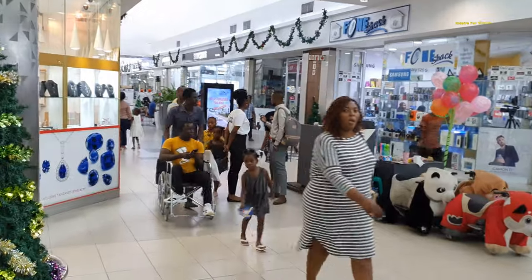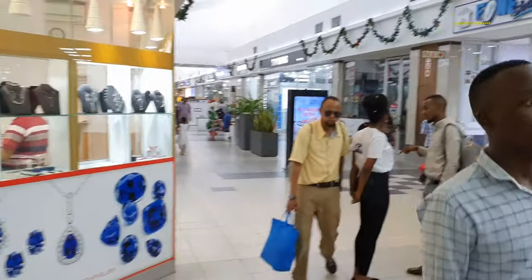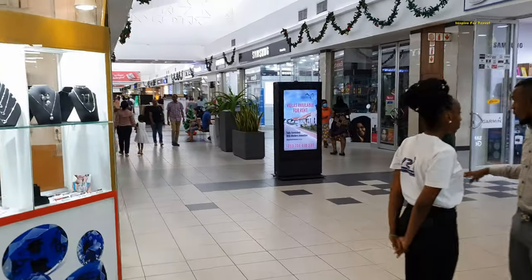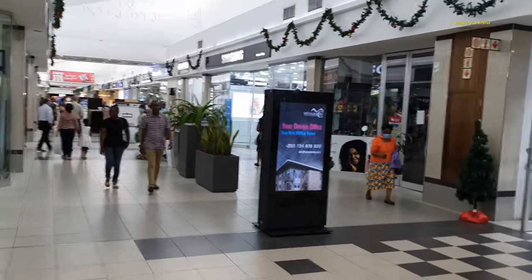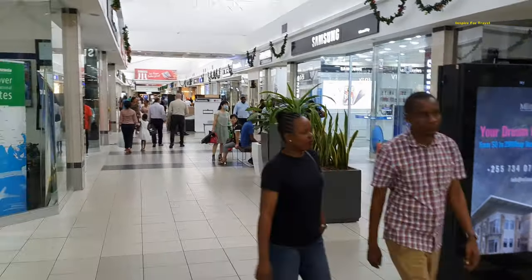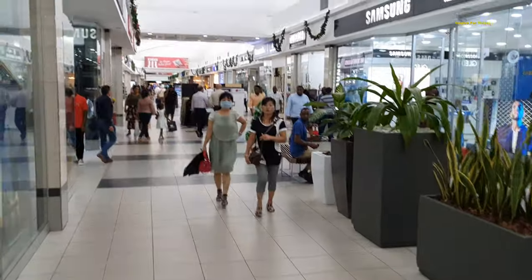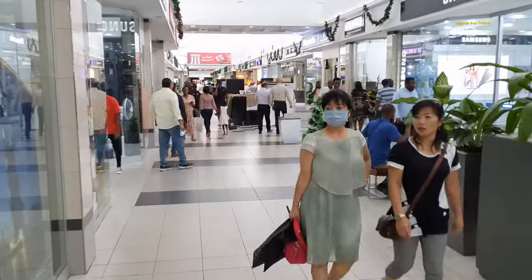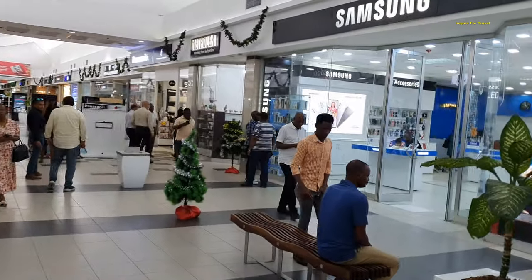I guess they do that, of course, for security purposes. So yeah, perhaps if you don't really want to go through the hassle of leaving your bag in the baggage place, then maybe just don't come with your bag, just hold your purse or something on you, and then you can just go in, shop with your things, and then get your bag at a later stage. It all depends on what you're doing.